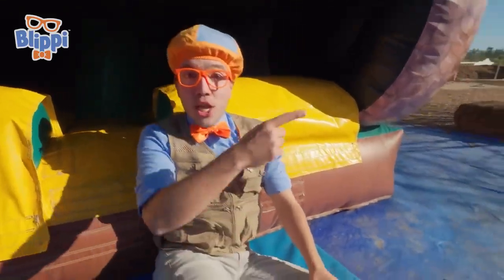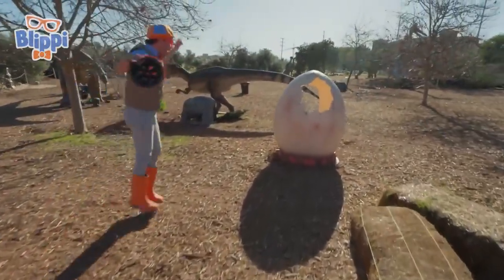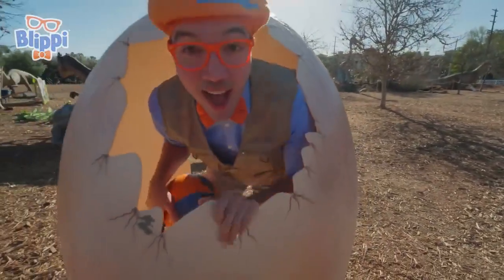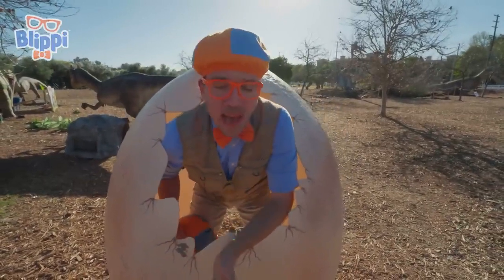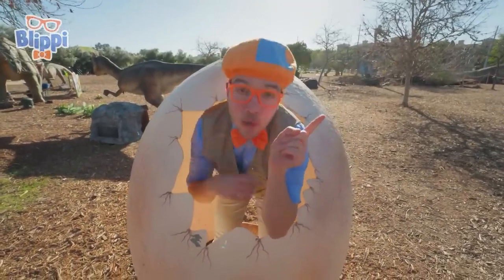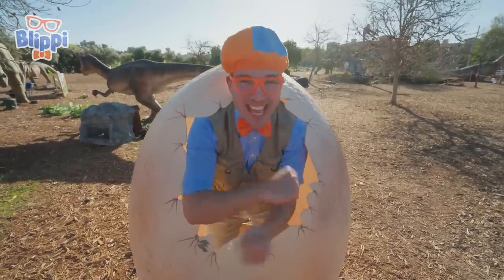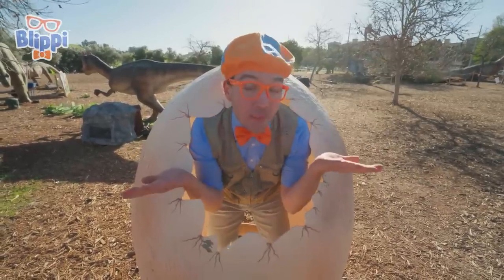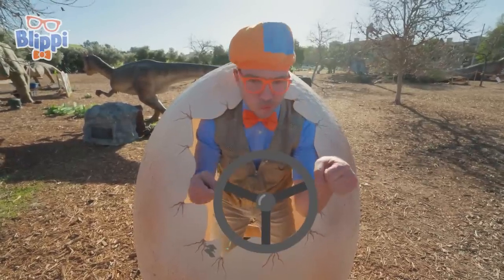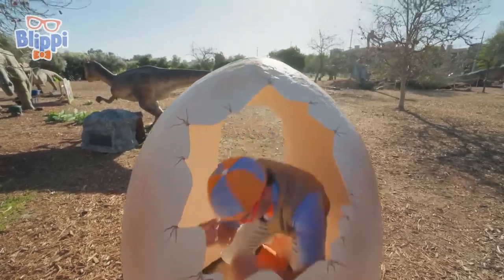Wait a minute, check it out! Whoa! Do you see what I see? Yeah, we did it! We found another egg. Well, how many does that make? Well, we first found one egg, and now we have another egg, two! One, two eggs. Yeah! Well, time to see if we can find some more dinos and some more of these eggs. Here we go!